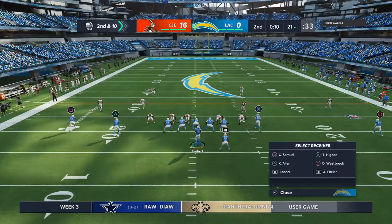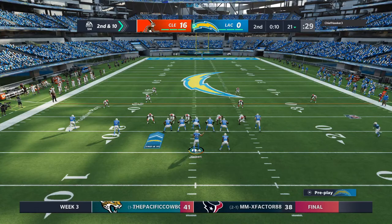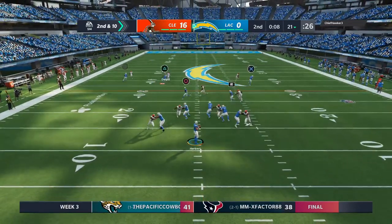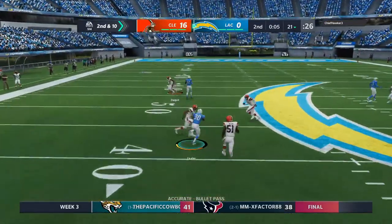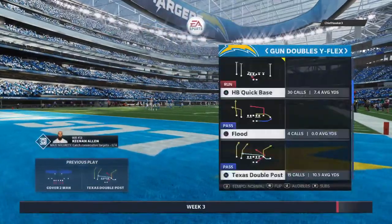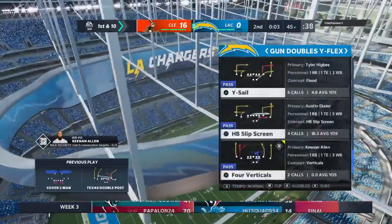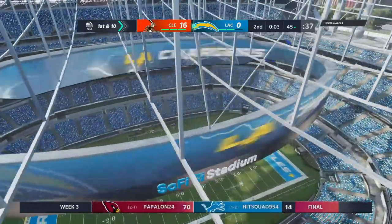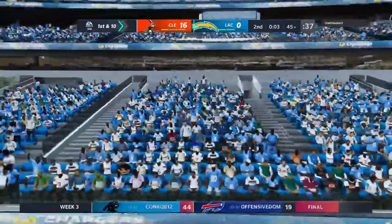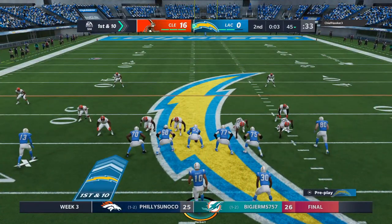From the 21, it's 2nd and 10. Throwing again, Herbert. And that's into the hands of Eckler. And they get it all the way up, about 5 yards shy of midfield. Now whistles and a timeout with 3 seconds left in the first half. And they line up now for what will likely be the last play of the first half.